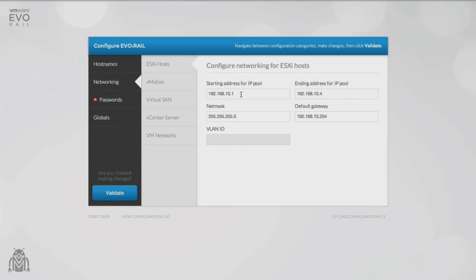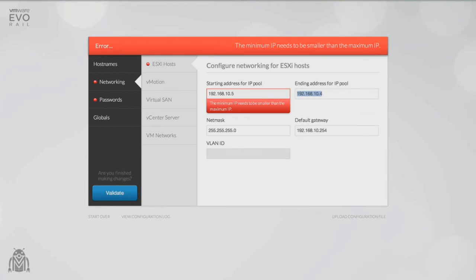You'll also notice that there's no save buttons. This is because everything you do is saved and validated in real time, so you can get real-time feedback of your settings. Now, if there is a problem, EVO Rail will tell you exactly what the problem is and where you need to go to fix it, by using red orbs in the categories and highlighting each of these different fields.